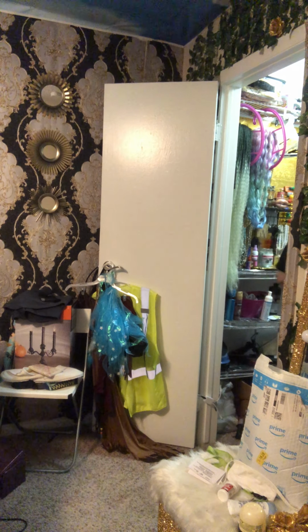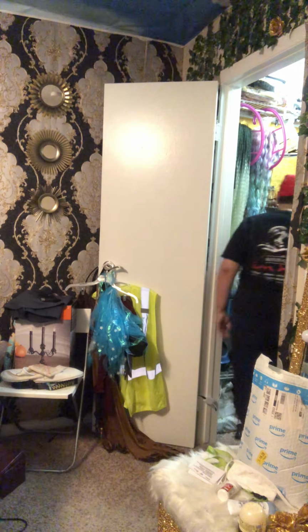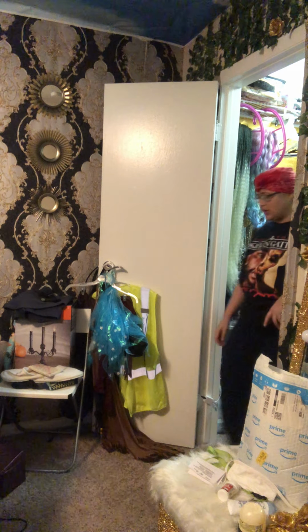So what I am going to do is, I have two more wigs, and I'm just going to put my gray wig and my blue wig on top of that box in my closet that's holding the hangers for the wigs. I'm probably going to be sending those back to Amazon just because I don't feel like it's what I'm looking for.